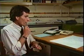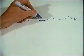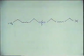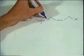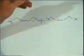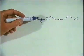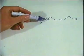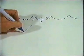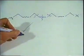So what sort of synthetic strategies do you use for these compounds? Well, if we look at our typical pheromone structure in a retrosynthetic manner, then two obvious points of disconnection are between the two carbon atoms of the double bond, and then here, or here, between one of the carbon atoms of the double bond and the adjacent methylene group. If we take the first disconnection, then the problem is to form a carbon-carbon double bond between two carbon atoms, and the classical solution to this, of course, is the Wittig reaction.